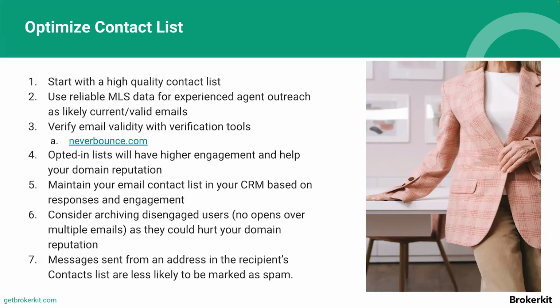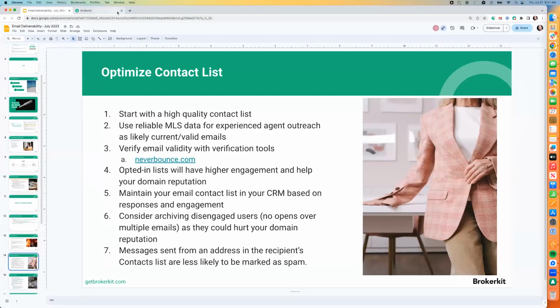Okay, so I'm going to go into some questions. Some of these are pretty technical. I'm going to pause and answer questions for a little while. The first question is, how do you know what your IP address is?